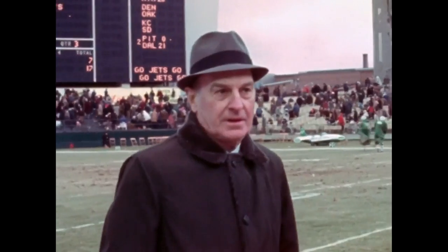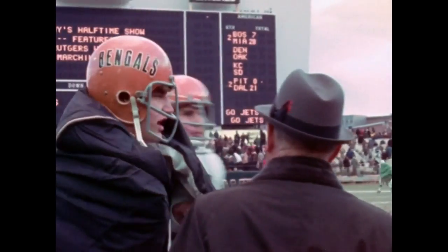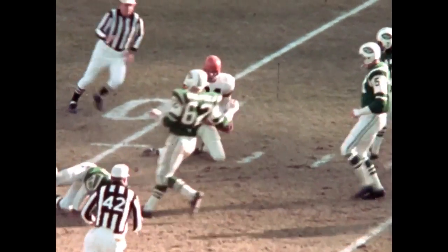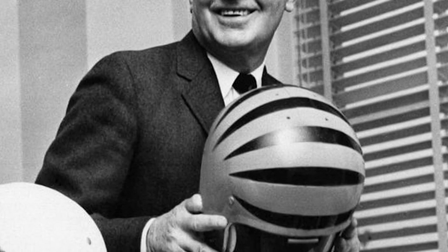The legendary Paul Brown, their head coach, vice president, and GM at the time, chose the look and ended it too. He said you couldn't read the name from far away. Best part of their logo history? This is Brown in 1968 deciding what their helmet should look like. He was holding the design that would become synonymous with Bengals football.